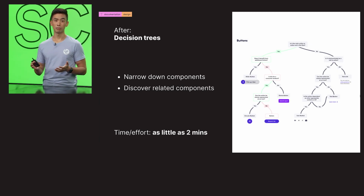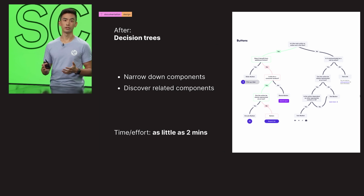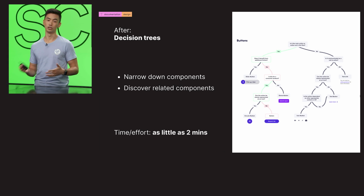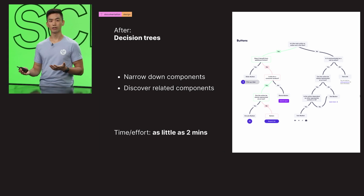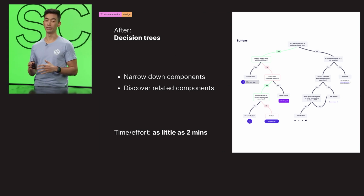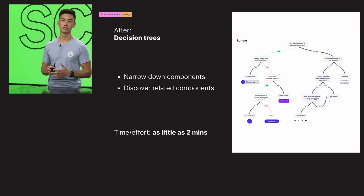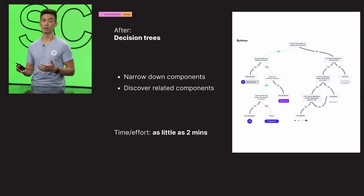To address this ambiguity, we create decision trees with simple yes or no questions so that users can find the right tool for the job, or perhaps they might find related components they were unaware of to begin with, which better suits their needs. Compared to before, we've heard from designers that they can now make their decision within a single minute.